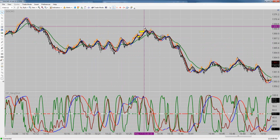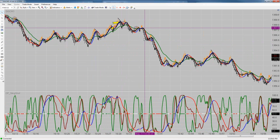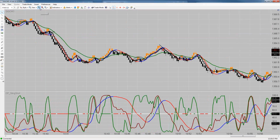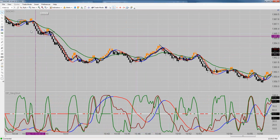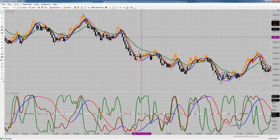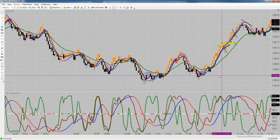Let's see, scrolling over, I got long in here. Took some profit. Shorting opportunity was right in here, I believe. Must have been, because I have it highlighted. Right in here was a shorting opportunity, and here was a shorting opportunity, and here, and here.